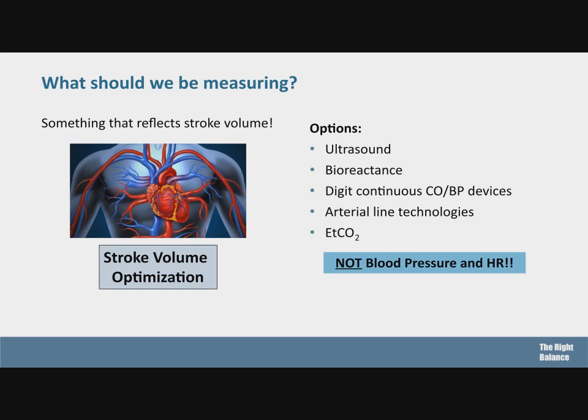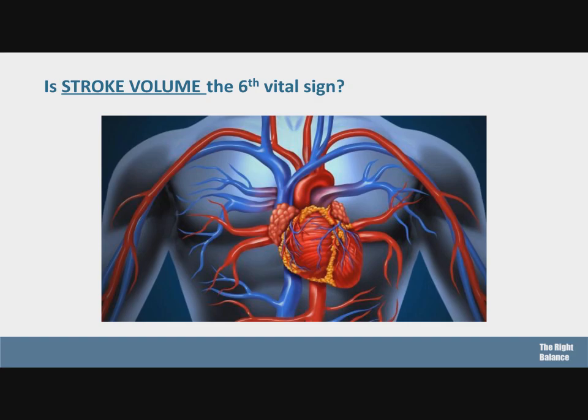But the one thing we should really get away from is relying on heart rate and blood pressure to predict fluid responsiveness. One of the big popular sayings right now is: is stroke volume the sixth vital sign? Meaning, should we be relying on it far more than we are now? And I honestly think the answer is yes.